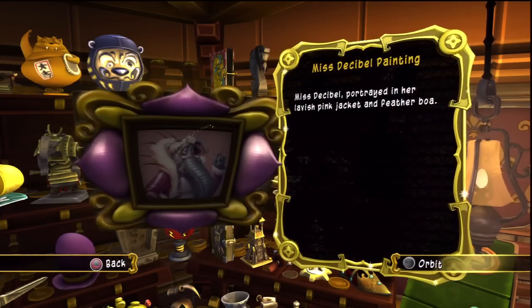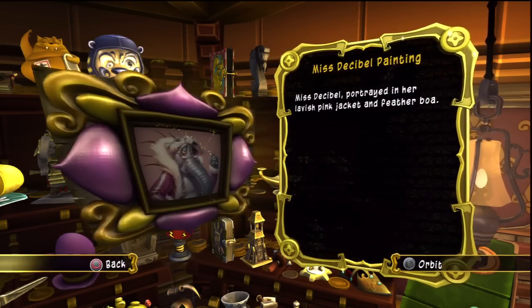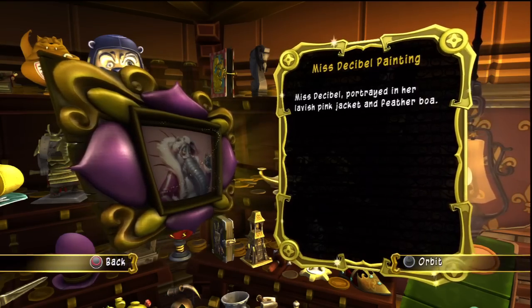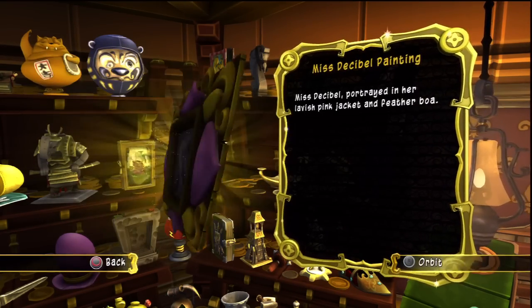Next up, we have Miss Decibel painting. Miss Decibel portrayed in her lavish pink jacket and feather boa. Interesting. This thing's not worth anything either.